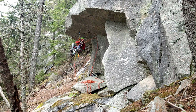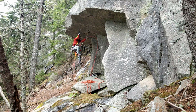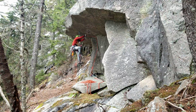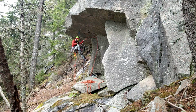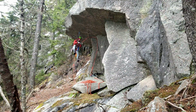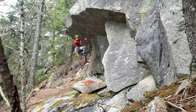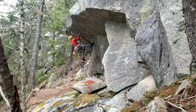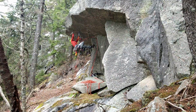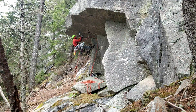It's not super unexpected. That cam was in a really nasty flared pocket. It's not a great cam, but it would have been nice to be able to bounce test that pin without bounce testing that cam. At the same time, if I'm on a really crappy cam and I bounce test that pin and that pin comes out, I don't know that falling back onto that cam is going to be any better. So maybe I just shouldn't have bounce tested here, and I should have just assumed everything was body weight only.